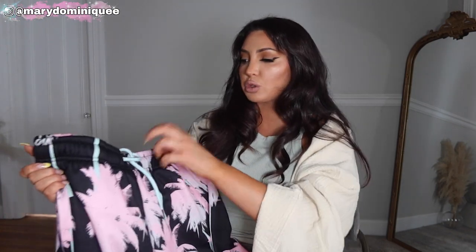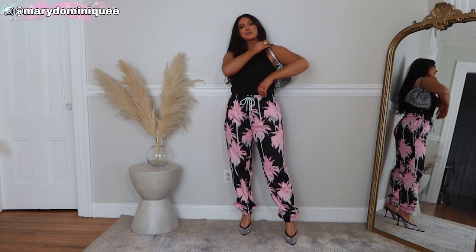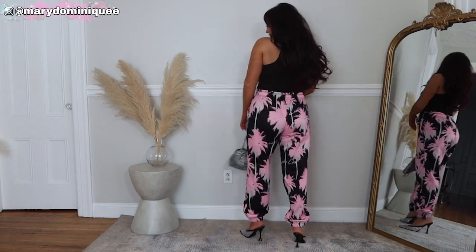But it's a brand that is offered at Walmart in store. They probably have them online as well. I'll link them. How fun is this pattern? Just giving me Miami, California, just Lana Del Rey. I love them. I went and paired it with that black tank, and then I just wanted to really jazz it up. You can dress this up or dress this down. I think the pants kind of do it all.